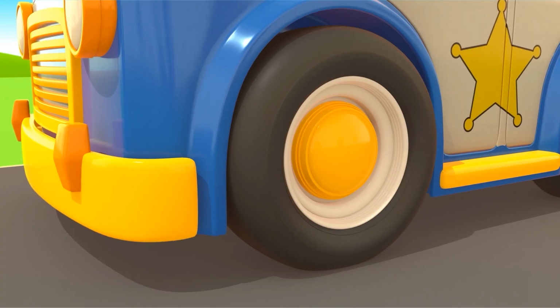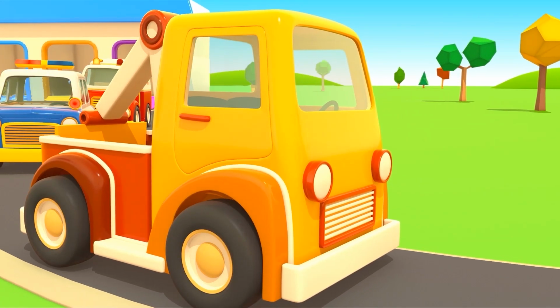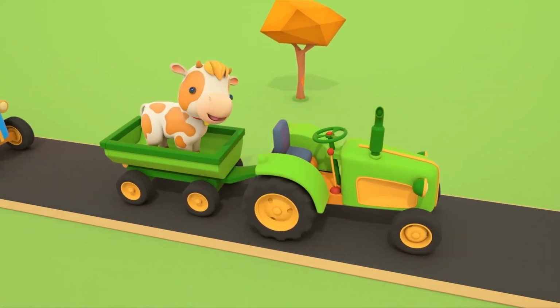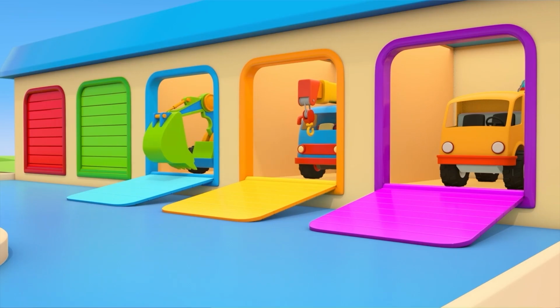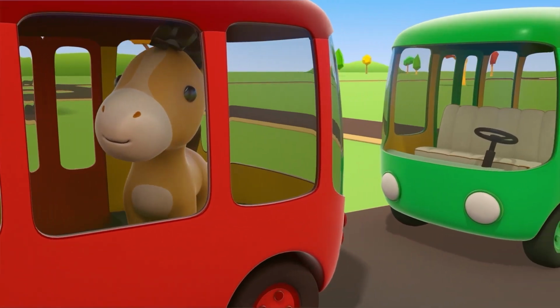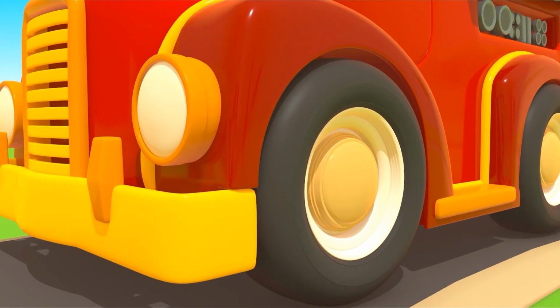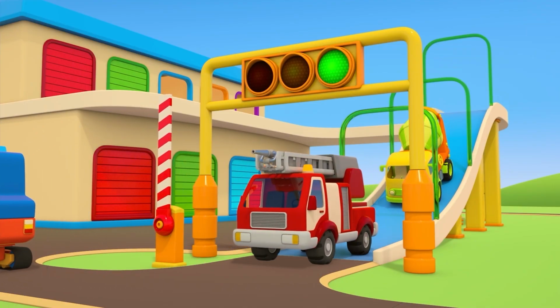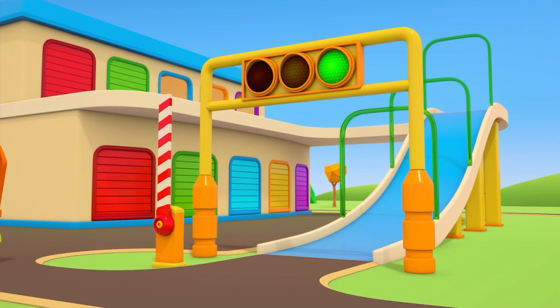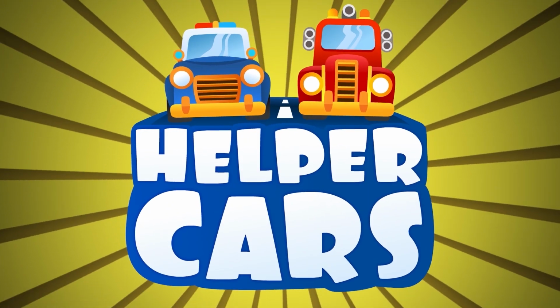Cars, cars, cars. Windshields, wheels, trucks and doors. They drive and honk. We ride along and then together sing a song. Cars! Cars, cars, cars, cars. Made of many moving parts. Sing and they'll hear, beep and steer and take you to high gear. Helper cars.